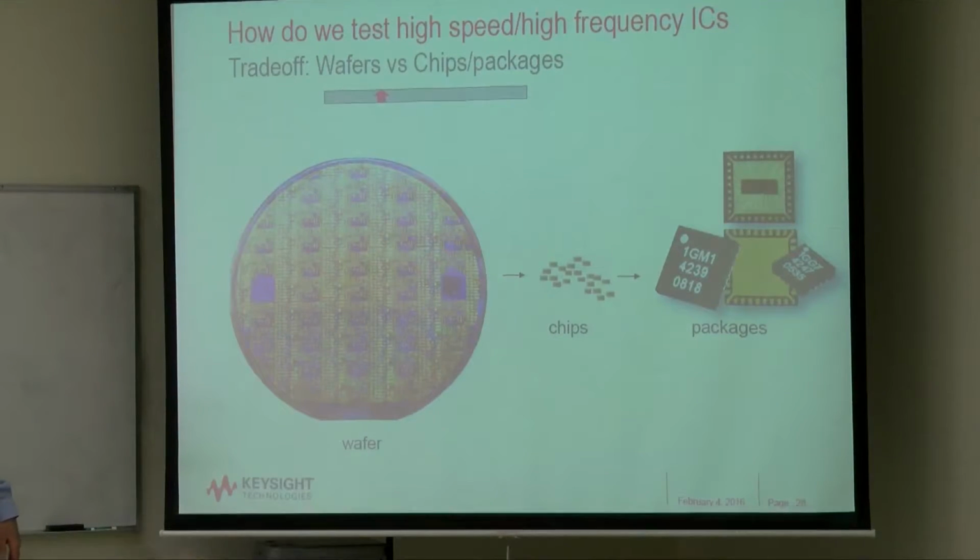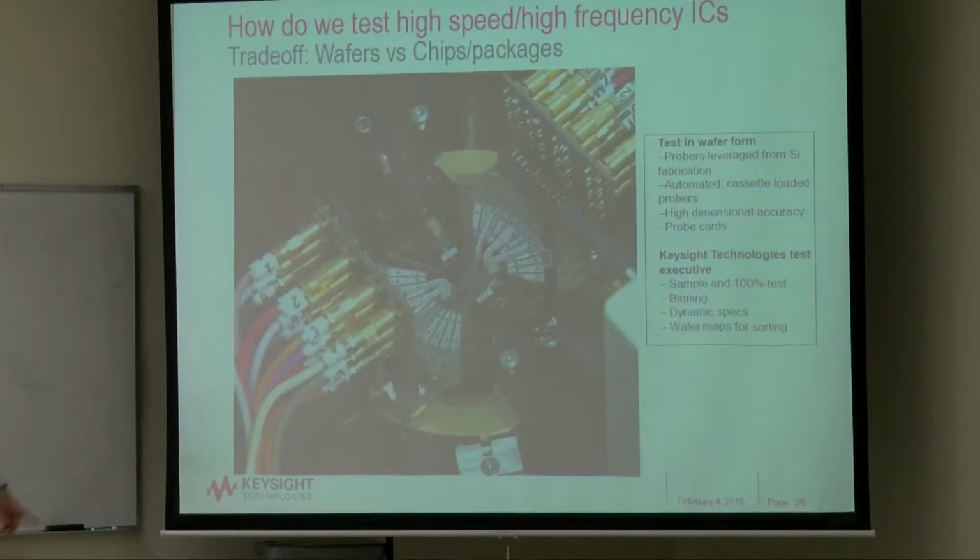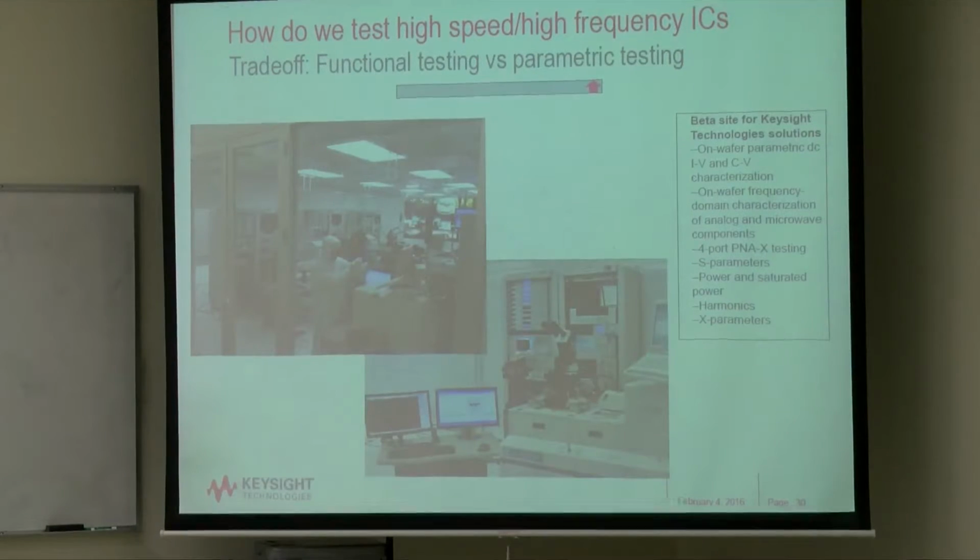We do testing in packages, but the heavy-duty testing is here on a wafer. To do that, you've got to get probes, and this is an example of what it looks like with probes going on the wafer. We don't just do all of that work to fabricate the wafer and get probes down just to see, gee, does it turn on?